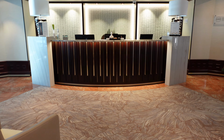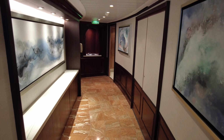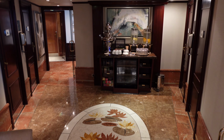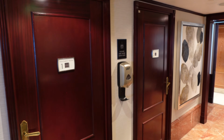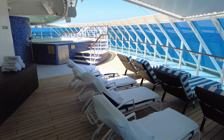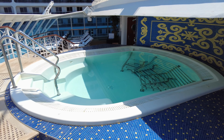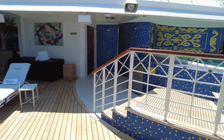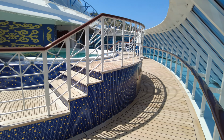And then all the way forward on Deck 9 is the Aquamar Spa and Vitality Center with styling salon. Plus, there's the outdoor spa terrace at the bow with a large spa pool. Guests in the concierge level and above, those staterooms have complimentary access to the spa terrace, while others can purchase day passes.